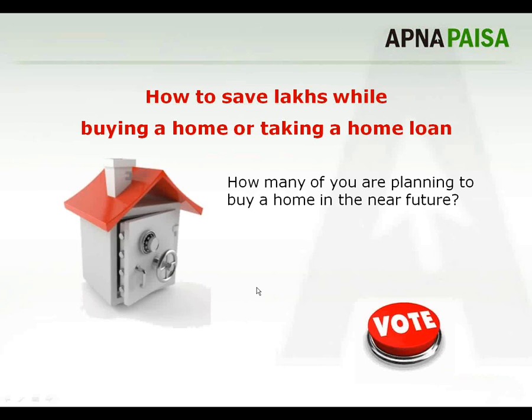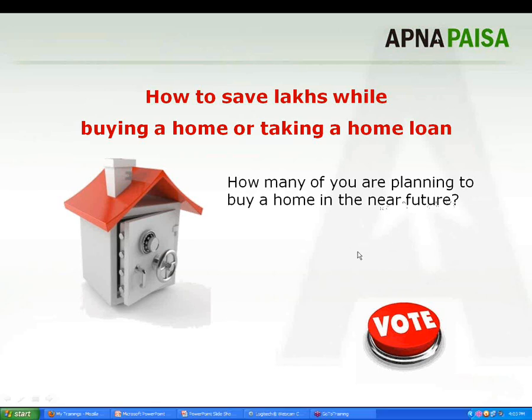Before we start, let me ask you, how many of you are planning to buy a home in the near future? You're going to get a poll on your screens. Please vote.